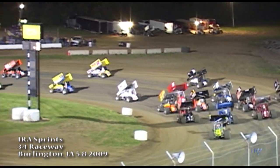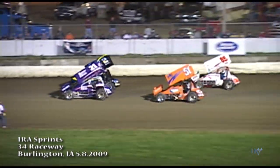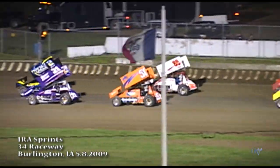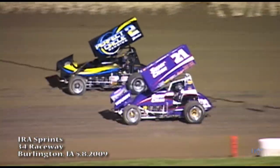Brian Brown and Johnny Herrera, Kaylee Garth, Steve Meyer up there at the front of the field. All the best to the IRA, as well as some of the best drivers in the upper Midwest piling into the 34 Raceway here tonight. 30 laps will be the distance.